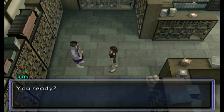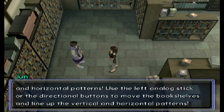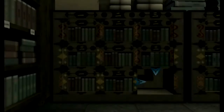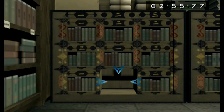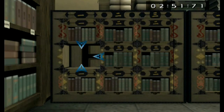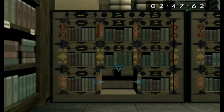I'm probably as ready as I'm going to be. I hate these damn things, if I remember correctly. Yes. Ready, go. Okay, I have 3 minutes. Okay, so there are 3 and red. That needs to go up, so that... Oh my god, I hate these things. Alright, that's good. And that's good. So the left side is now done.